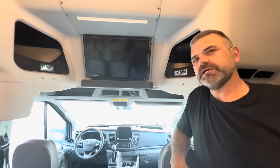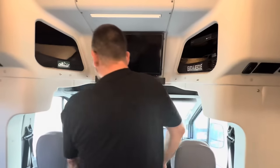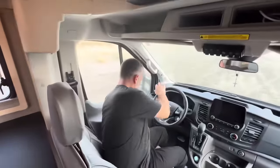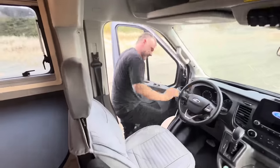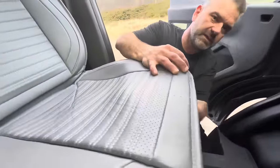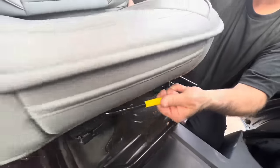Now, before I step into the dinette area and we move on to that section, let's talk about these swivel seats because most people do not mention this. Let's go ahead and demonstrate them here. I'm going to step out for a moment just so Michelle, for those that don't know, can show everyone where the lever is. So this little yellow lever that you see down here, when you pull it away, it allows the seat to release and spin.